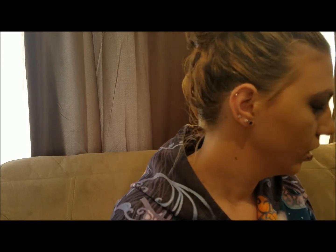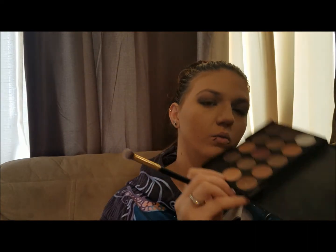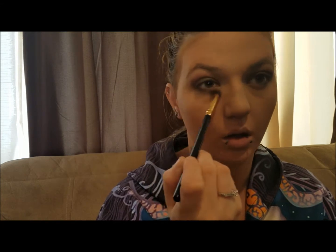And then we'll go ahead and might as well just use this giant fluffy brush. We'll go in with that first color we used. Okay, I did wipe it off. I'll start with that.